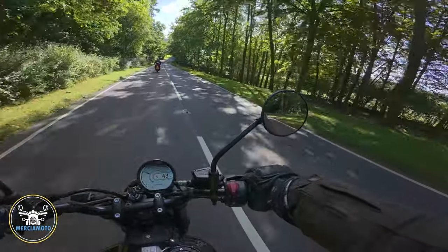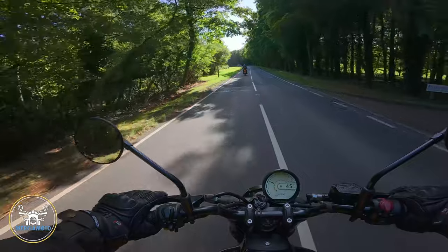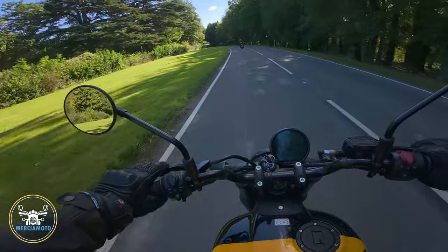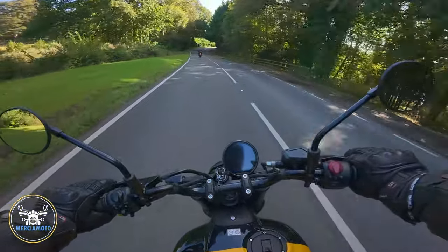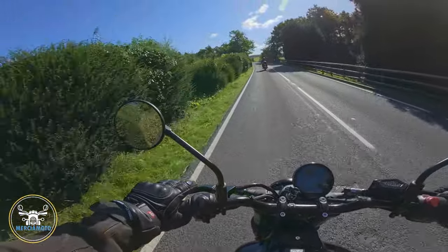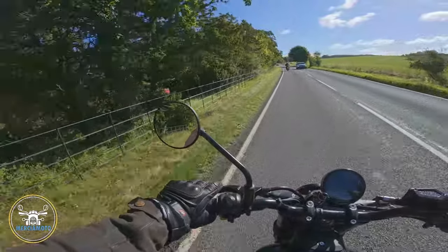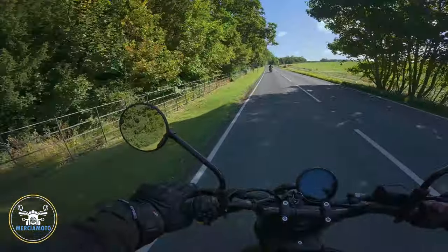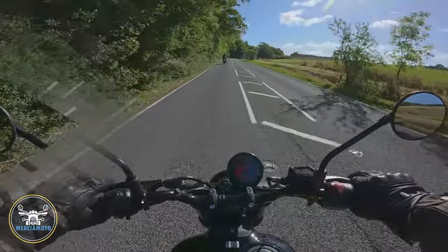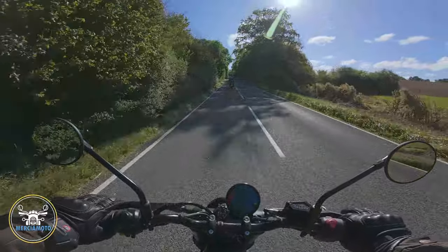Very nice. Oh, love, look at that view. Beautiful. Absolutely beautiful. Absolutely. Compton Verney. A nice little gap on the left. Blimey, that river's high. Is it supposed to be there, that water? Yeah.